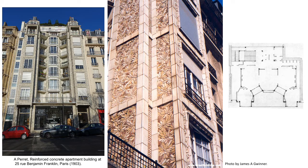Because they weren't stone masonry, they didn't need to be as massive as they would otherwise have needed to be in a 9-story building. Reinforced concrete enabled an open floor plan, which we now, if you watch any HGTV or any design show, everyone wants an open plan. And what that means is you can look from one room to the next without a lot of small walls in between. Perret's building at Rue Benjamin Franklin is really the first step toward that open plan, as you can see from what we're looking at here.